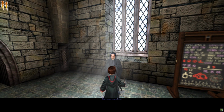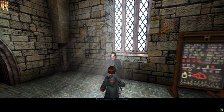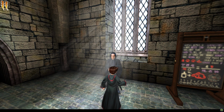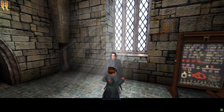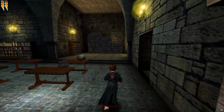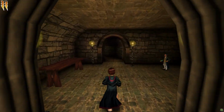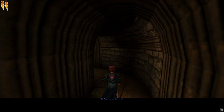I have my eye on you, Potter. Don't be poking around where you don't belong. I have my eye on you, Potter. Hi, would you consider a trade?